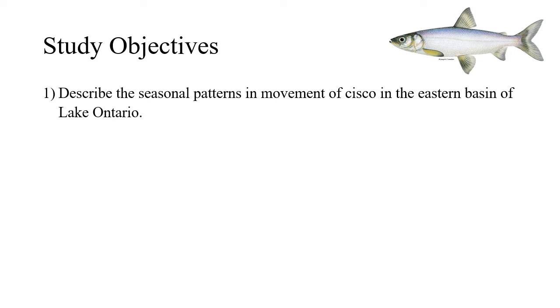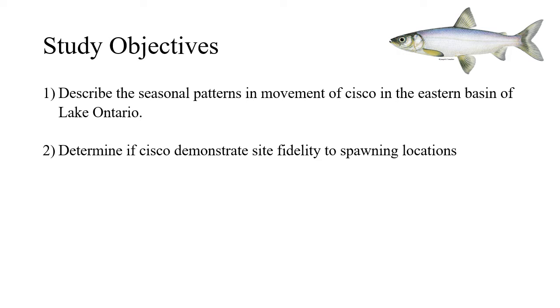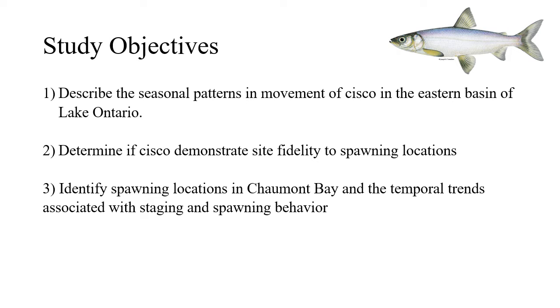To fill some of the knowledge gaps about the Chaumont Bay spawning stock, we have a few study objectives for our specific project. The first being to describe seasonal patterns in the Cisco's movement. So at different times of the year, where are they in the lake? Are they returning to Chaumont Bay for spawning seasons? The second would be to determine if Cisco demonstrate any site fidelity to spawning locations. So is there a mixed stock between Chaumont Bay and Bay of Quinte, or do these fish return to Chaumont Bay each year? And finally, we're looking to identify some spawning locations in Chaumont Bay and look at the spatial and temporal trends associated with the staging time period and also the spawning behavior as well.